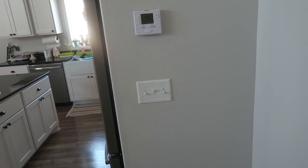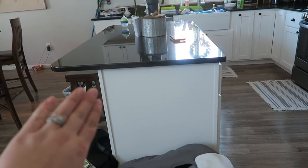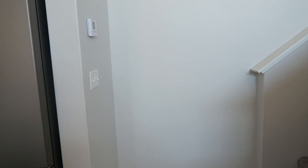Anyway, otherwise, I thought about installing some kind of hanging system here for the backpacks and the keys, like cute metal industrial baskets with industrial hooks underneath. But I don't really wanna drill into the side of the island, so I just can't decide what the heck to do. But I also have this wall here that I could install some sort of hanging system, but then I wouldn't want it to run into this little cabinet here if we were to build one. So, all the struggles, you guys.